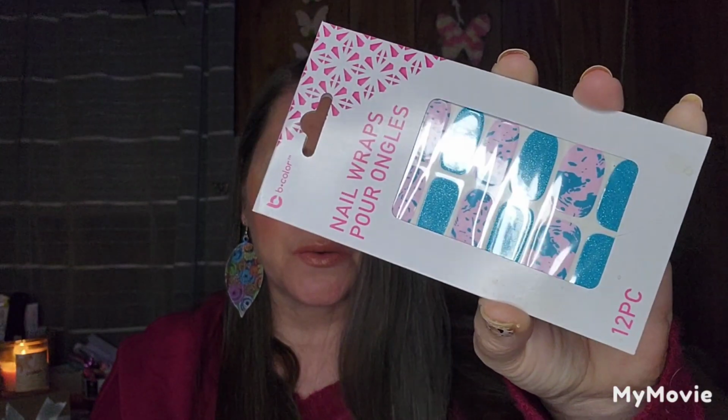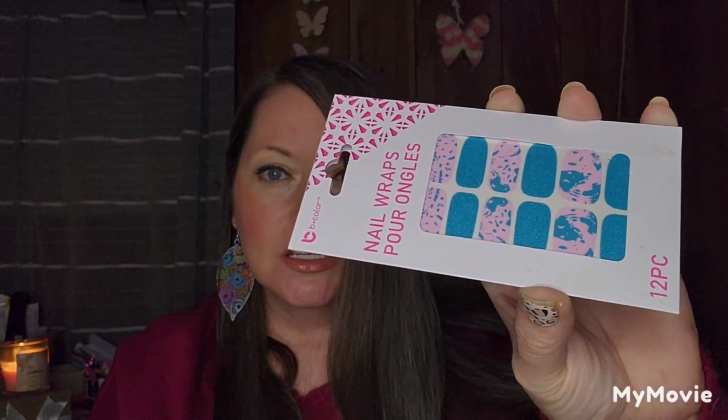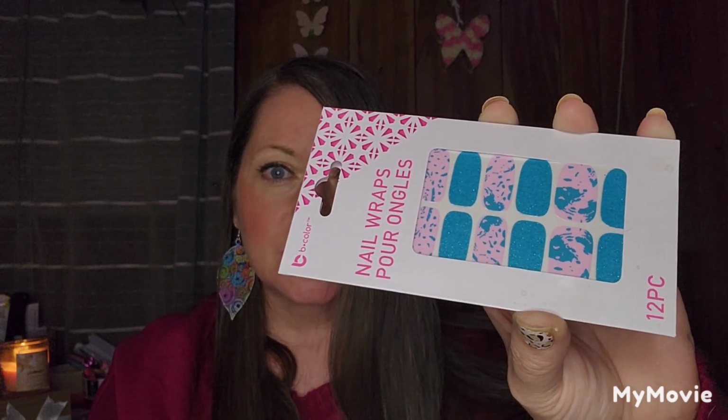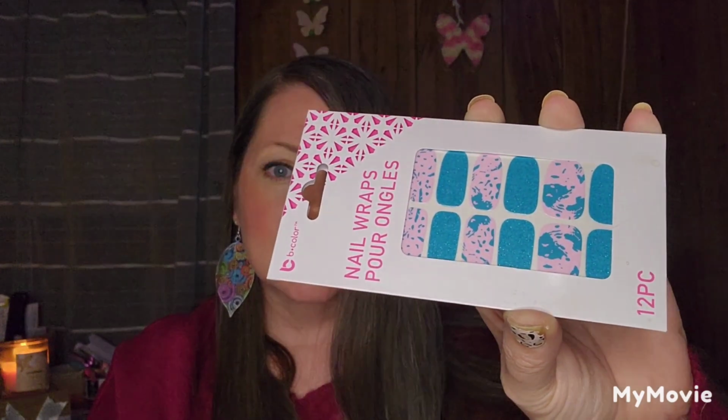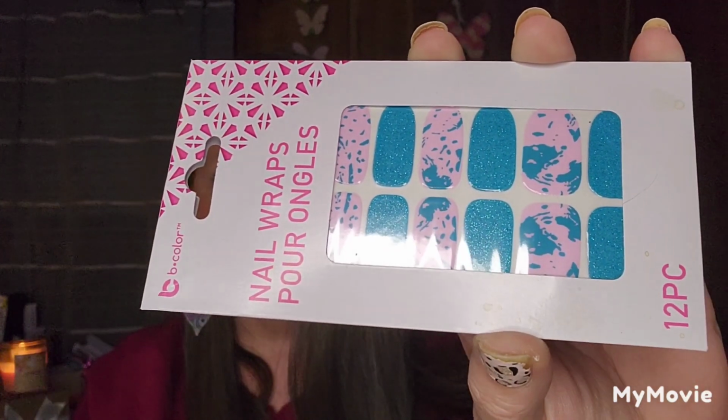So we got this print right here, which I thought would be really, really pretty for Easter or around Easter, which is coming up very, very fast. So I got this. It's absolutely gorgeous.